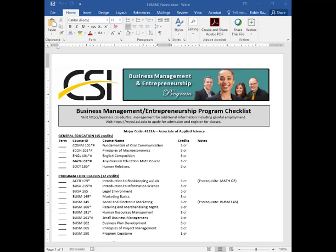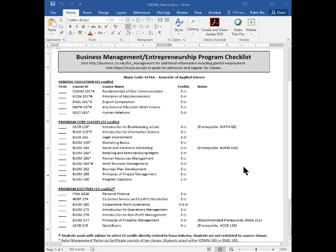So starting with the program itself, this is the checklist that students use as they work through classes. Divided into 3 sections, every student does 15 general education credits. So ways of knowing for oral and written communication, understanding economics from a global point of view, being able to do basic math, and human relations, so playing nice with others in the sandbox.